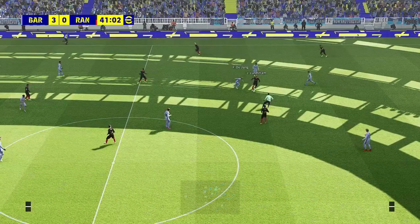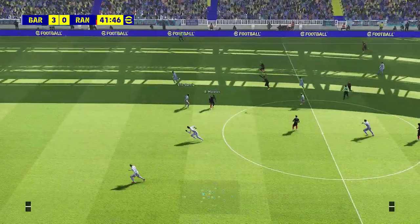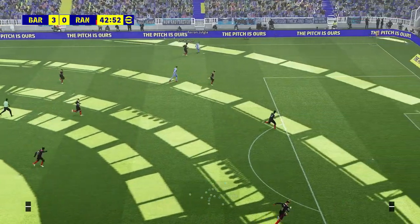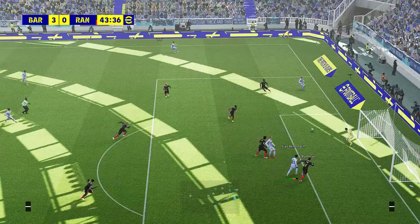Lundstrom. Morelos. Eric Garcia did well to step in there. That was more than necessary. He's got away. Drilled in low.